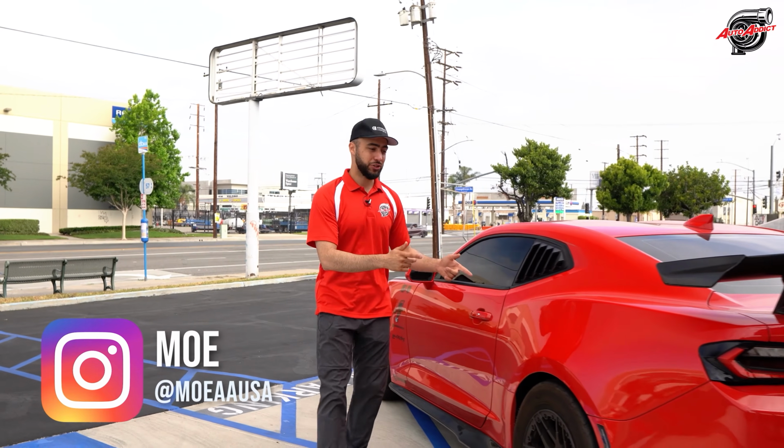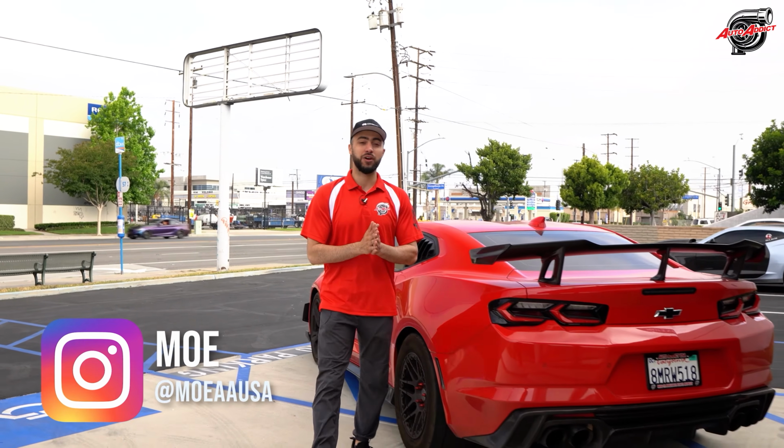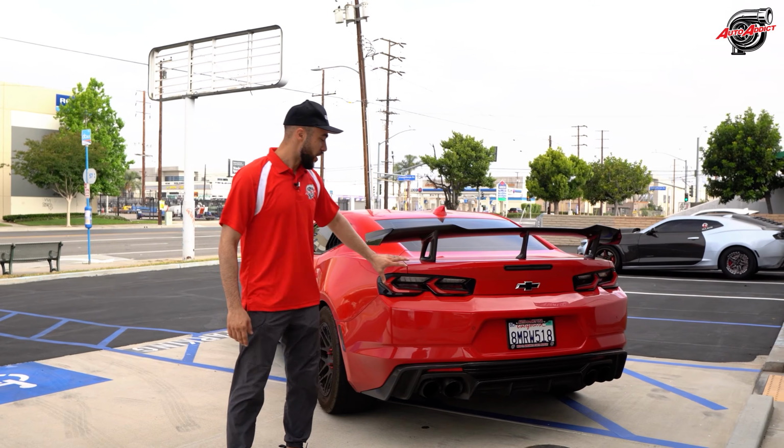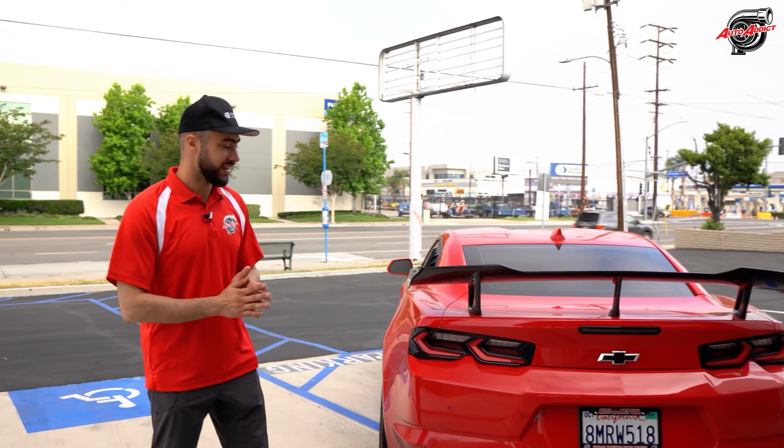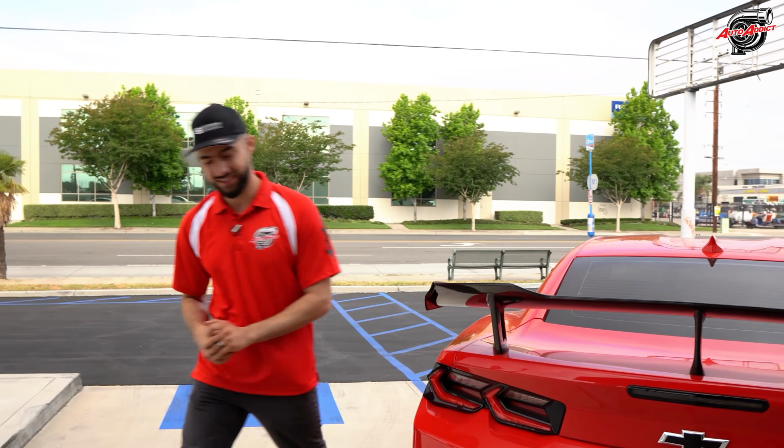What's up, guys? Let me show you this hot SS red Camaro that's equipped with our Velux taillights that we are having on pre-order right now for you guys. What's going on with these taillights and what's going on in production? Let's go ahead and give you guys more update on these amazing taillights.